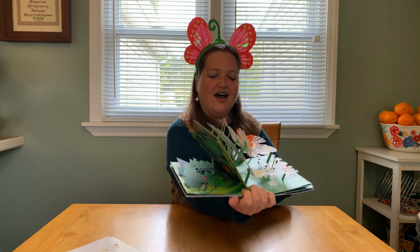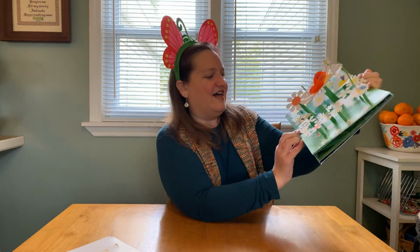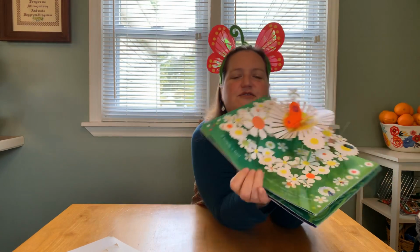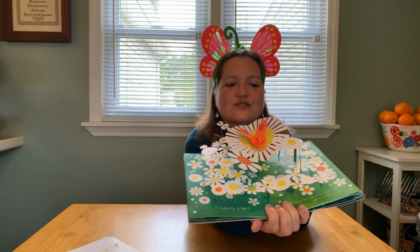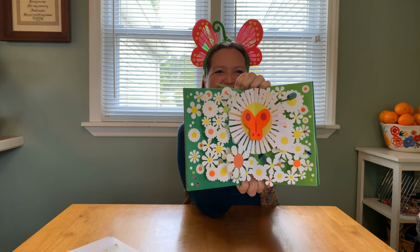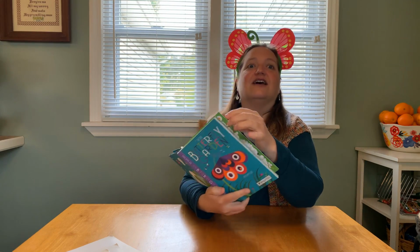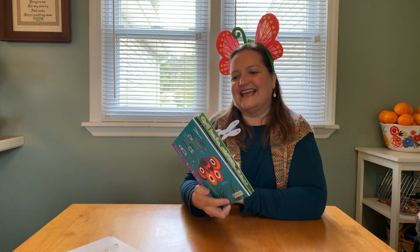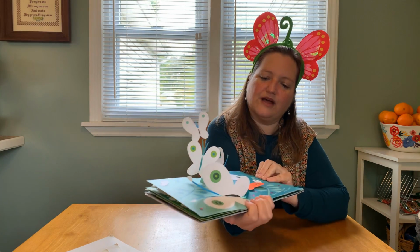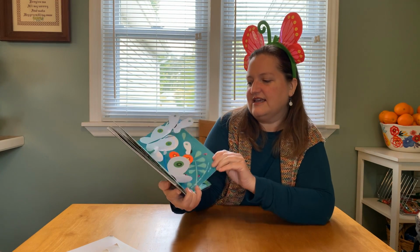Let's see. And then, ta-da! A butterfly is born. It nibbles on the sweet nectar of the flowers. So you can see it this way, all the flowers popping up. And then also, look, look, look. Excellent. Isn't it wonderful? Now let's see what we got here. The butterflies flutter high above, performing a bridal dance. Here they are, lots and lots of butterflies.